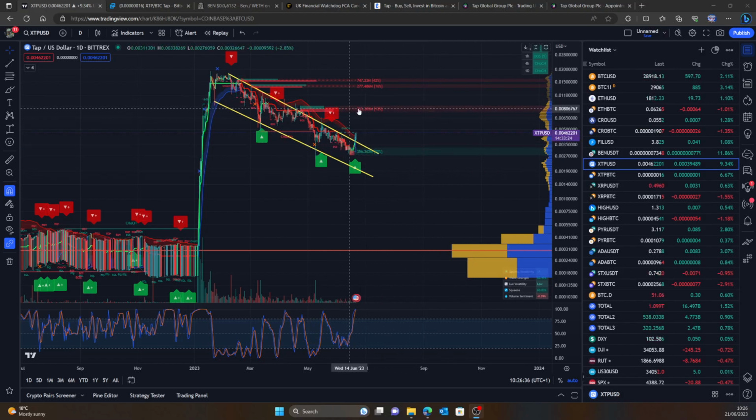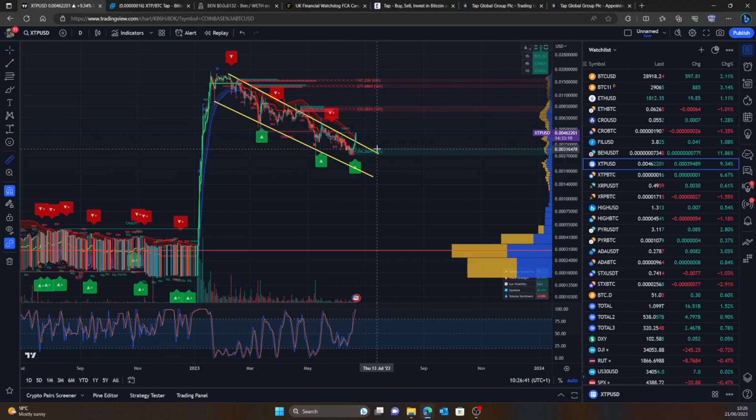So the next line of resistance is up at this price, around about here, which, if I get the chart from where we are now, would be another 65% up. So we've got a nice bit of resistance here to get through. Obviously, we've got Bitcoin moving up, and that's going to push alts, and it might well push XTP up. But as more good news comes out regarding Tap Global and exchanges for XTP, that's going to make everything more bullish and push the price up.